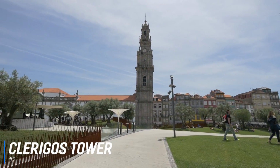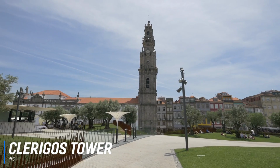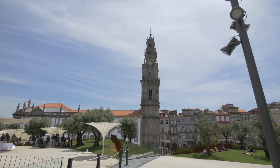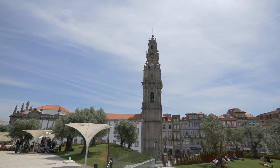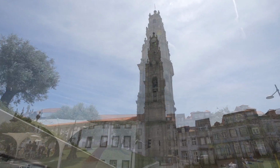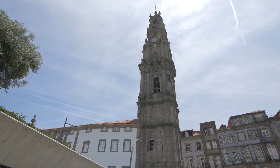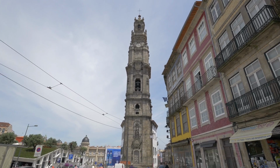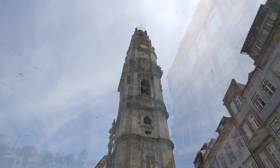Number 3 is the CLERIGOS Tower. The ornate 75-meter-high tower of the Baroque church can be spotted from most parts of Porto, and was the tallest building in the country when it was completed. It's a beautiful monument with delicate carvings all the way up, and a clock so high you need to take a few steps back to be able to read it properly. With its prominent position, you can get some amazing 360-degree views of the city from the top.